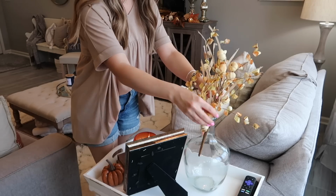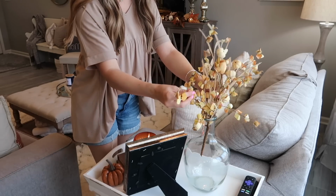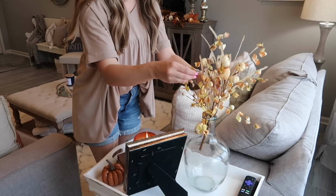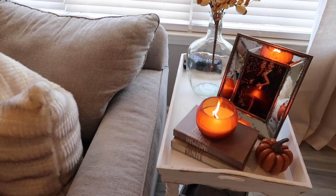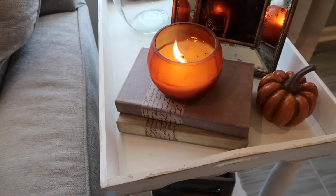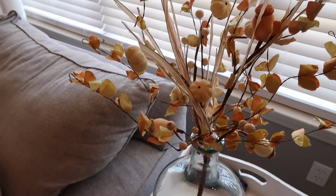This little wood pumpkin came from Hobby Lobby like 3 years ago. And then these florals actually came from Michael's last year. We used them in the bathroom last year. But I really love them in this space this year with this little pumpkin candle and the books and the metallic frame. This little space is so cozy and I'm loving it.